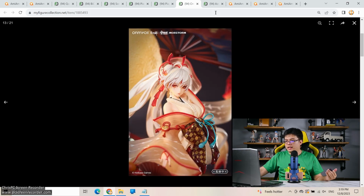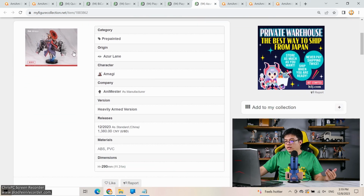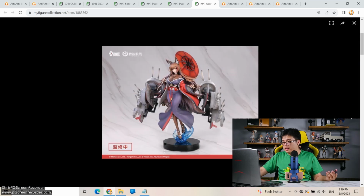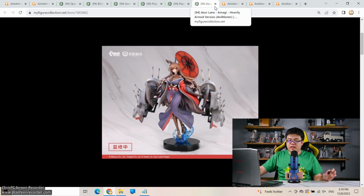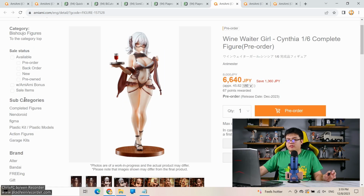And then here is another example from Azur Lane. This one is going for 1,400 Chinese yuan, which is still like 25 to 30,000 yen or so. So Animaster also makes high-end, high-quality scale figures. Somehow they are able to get this 1/6 scale down to 6,600 yen. How did they even make a profit?